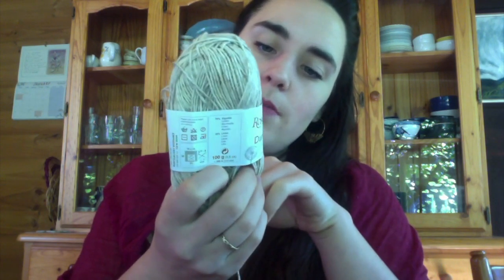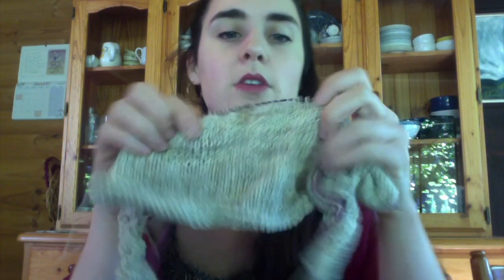Recycled? Maybe not. Maybe it's eco-friendly just because it's natural fibres. It's a Portuguese brand of yarn, and they make really beautiful things. It's this really rustic, quite soft material, cotton and linen. And this is what I've got so far.